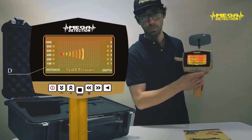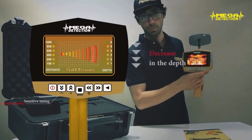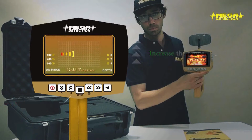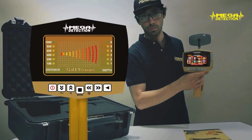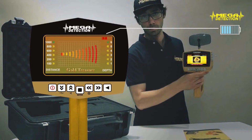4. On the left of the screen, the range value, and on the right of the screen, the depth value will be seen. While searching in a close area, if you do not want to see the far targets, you can decrease the range value with the down arrow button. This will also lead to a decrease in the depth value. You can increase the range with the up arrow. 5. After waiting for a couple of minutes, you can start searching. 6. You can see the battery charge level from the battery indicator on the upper right corner of the screen.